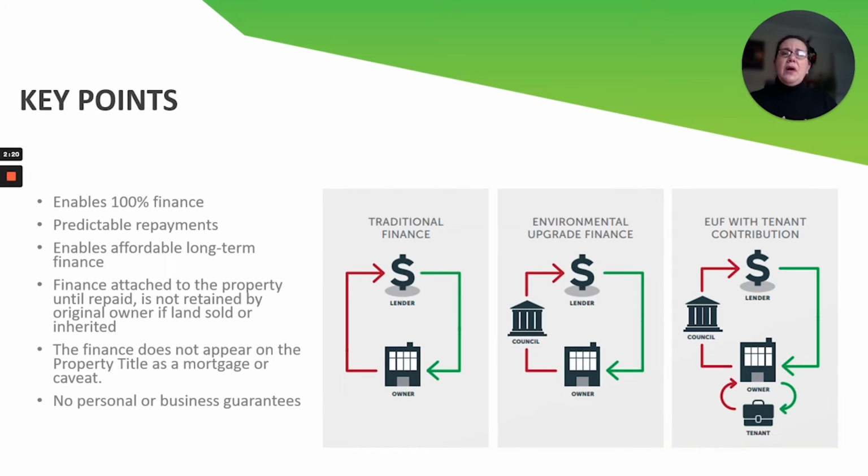The finance is attached to the property until it is repaid. However, if the property were to sell or were to change ownership, it has the power to novate to the new property owner. So as long as all parties are in agreement, we're happy to go ahead and do so. It's a very simple process. Just contact the Sustainable Australia Fund and we'll help you through that.